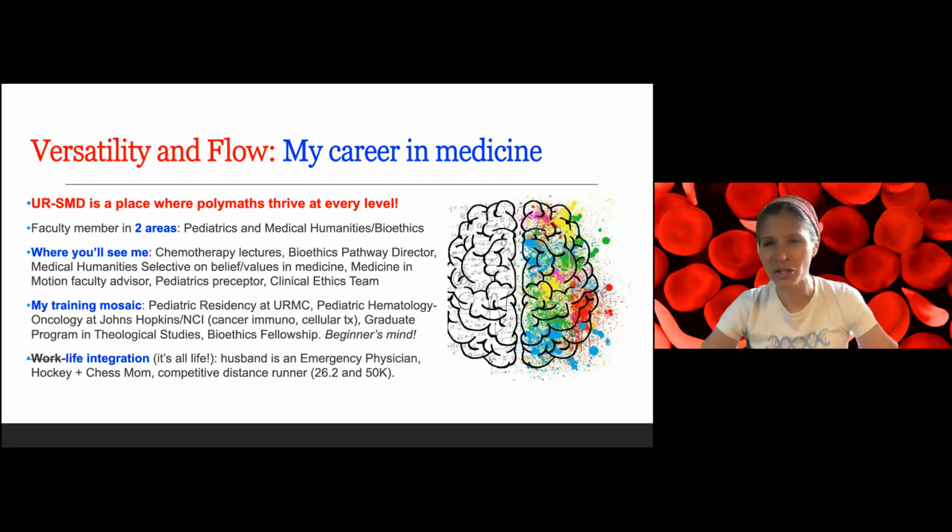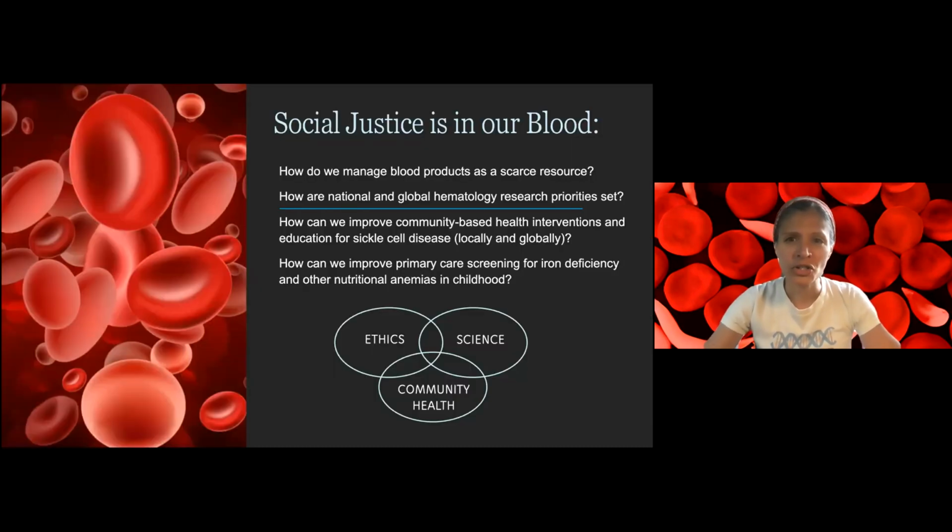The emergency department is just the most amazing place. Most of us clinicians get to choose which patients we see. I love children. In the emergency department, you take care of everybody no matter what, and that's a beautiful thing. So social justice is in our blood. And when we think about hematology and we think about research and we think about the global burden of blood disorders, a lot of things come into focus.